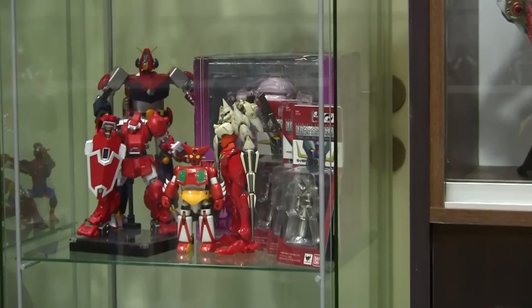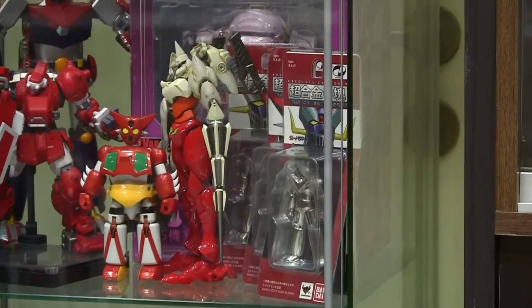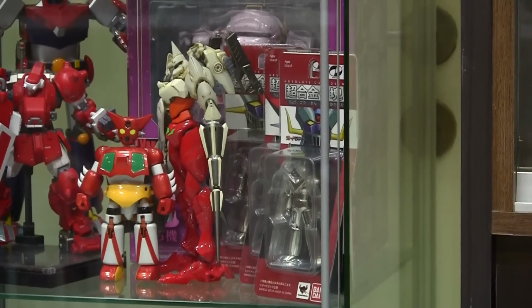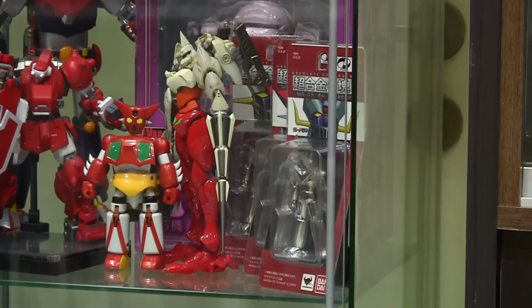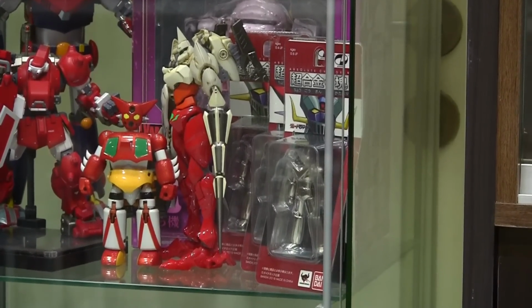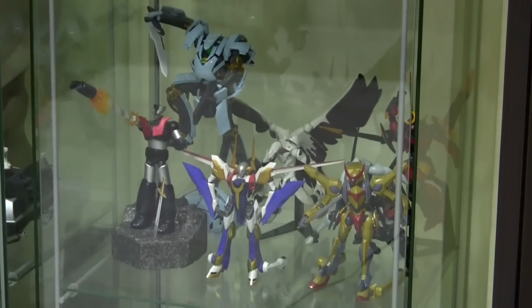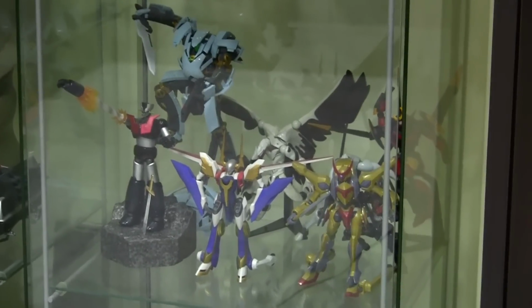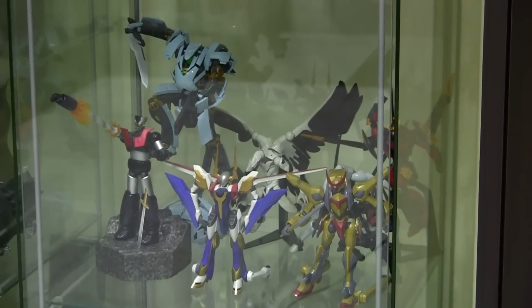These figures here are the Chogokin no Katamari figures, 100% die-cast statues of various robots. They are nothing more than display pieces, but they're really hefty and solid in hand, and are well worth the $10, in my opinion. Below them are figures from Mazinger Z, Evangelion, Gurren Lagann, Expelled from Paradise, and a couple of Code Geass figures, including the Robot Damashii Tristan and Vincent model kit.